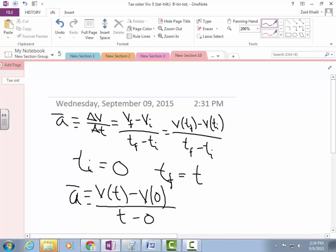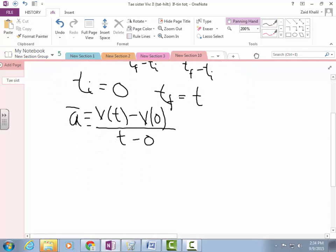So, yet again, the first type of accelerated motion we're going to analyze is uniform accelerated motion. Uniform accelerated motion means the acceleration is the same, constant.